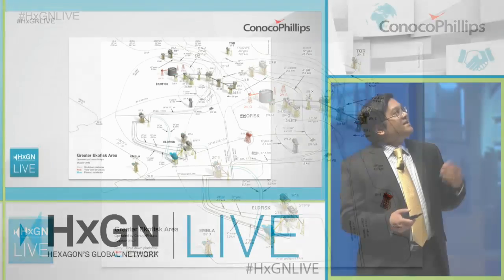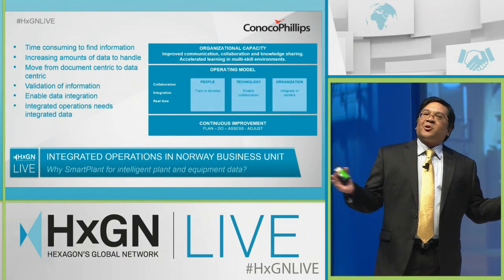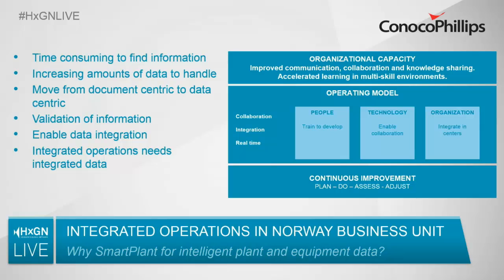But there were certain other issues that we wanted to resolve. First, like many large companies, we were functionally siloed. Our information management worked in a silo. Our information technology worked in a silo. Projects worked in a silo. Operations worked in a silo. And it made it very time-consuming and difficult to get information since we didn't have common databases and common tools. So we wanted to address that.